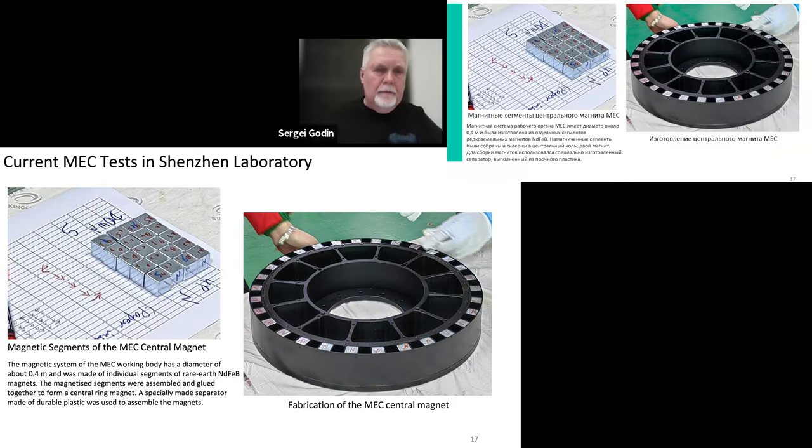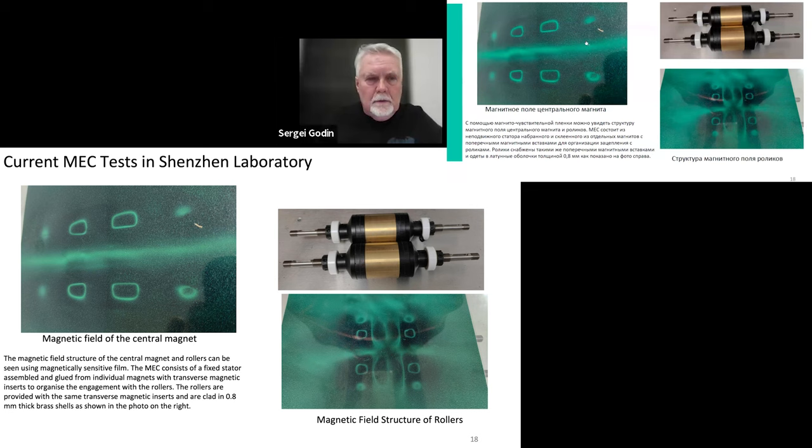This slide simply shows a certain stage of manufacturing. Here on the right, this was a plastic clip, and the plastic clip was packed with small magnets. Despite the fact that I spent a long time at the factory drawing and explaining how the magnets should be positioned, they still didn't take a special opinion, as they understand. But nevertheless, what's done is done. So a special magnet-sensitive film is used here to visualize the magnetic field of the central magnet. You can see spots here. These are marks from the magnetic inserts.